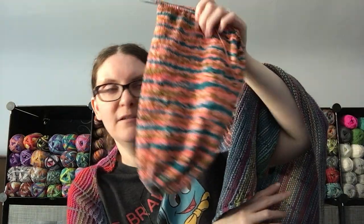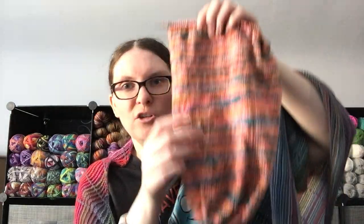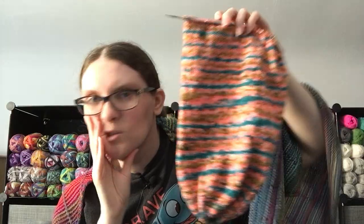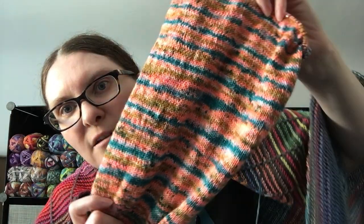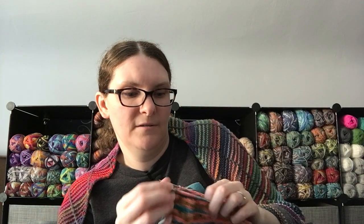I think I measured it last night. I'm at like 12 inches. I think I need to get to 18. So I'm getting there. But look at this. Look at this pooling magic. Oh, I love it.